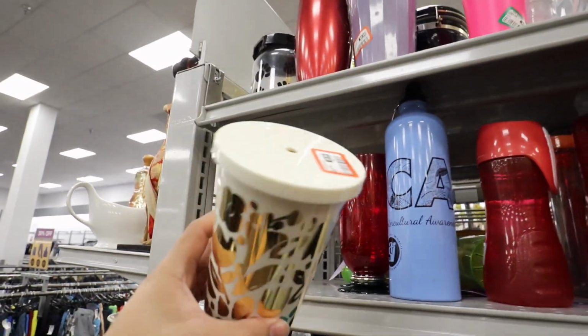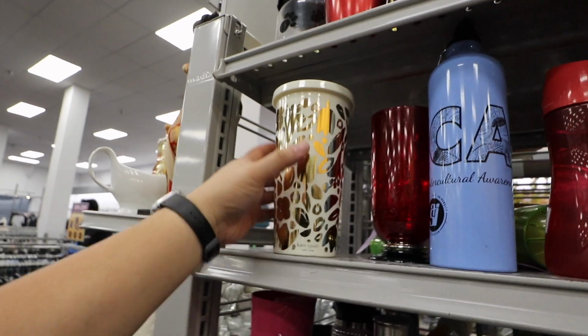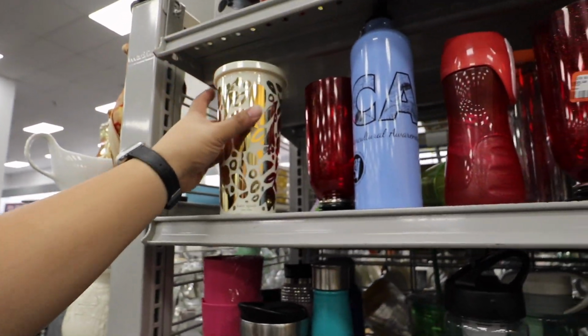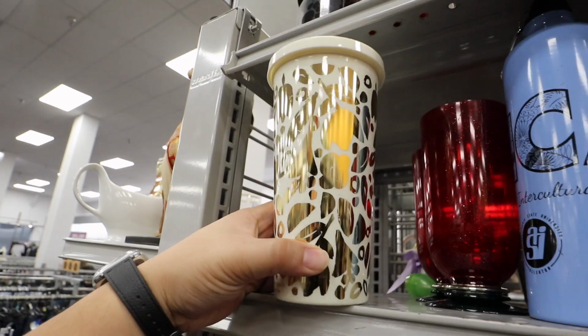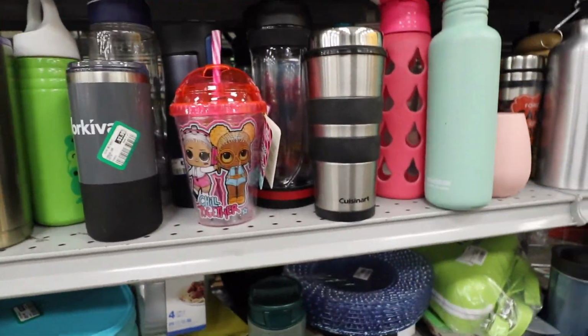Oh, Kate Spade. I love Kate Spade stuff. This is actually pretty cute. But it looks like it's $3.99. So maybe no to that, especially because the gold has some scratching on it already. It's starting to come off a little bit.